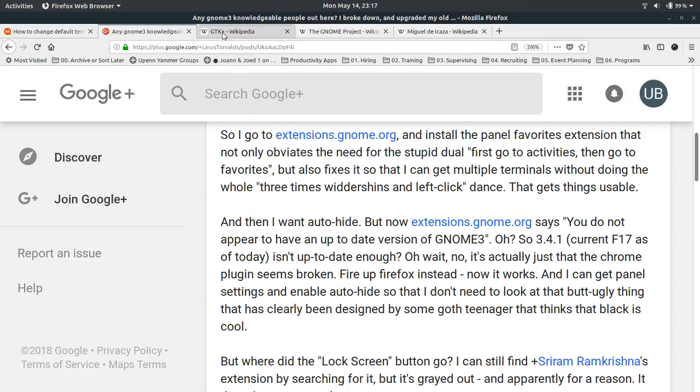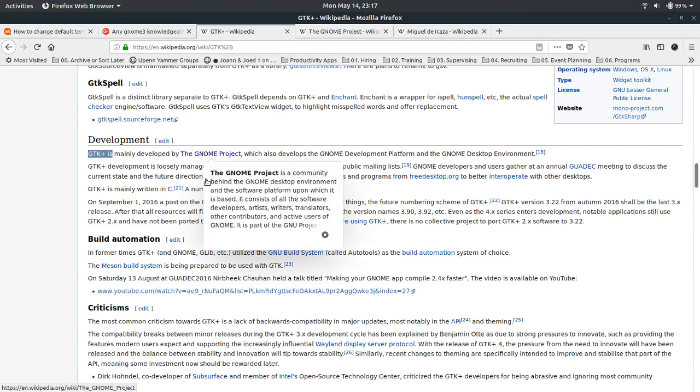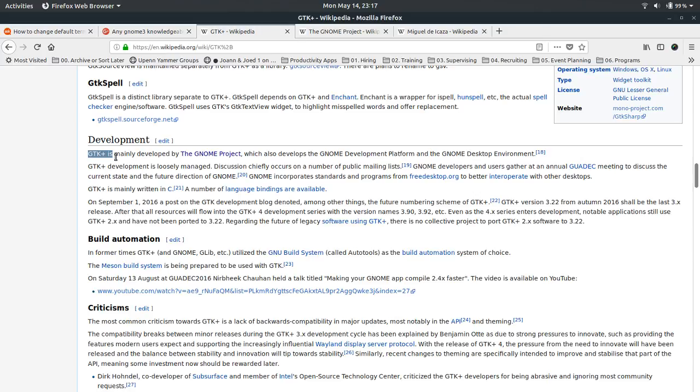Now, the Gnome Foundation, the Gnome Project, develops GTK3. And that's pretty much what they do best, maybe. Maybe that's their thing, GTK3. Maybe it's not a desktop environment. The Gnome Project creates GTK3, and it takes other projects to do Gnome-like experiences justice.